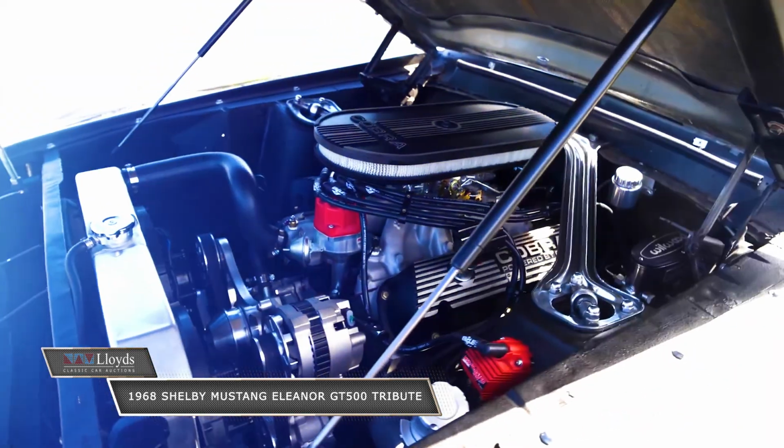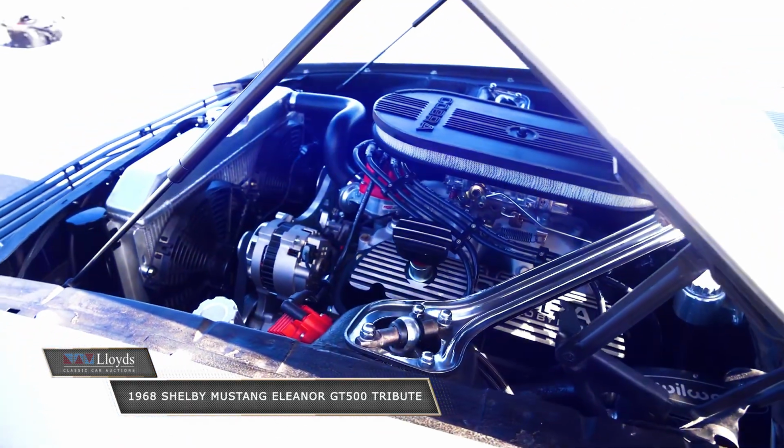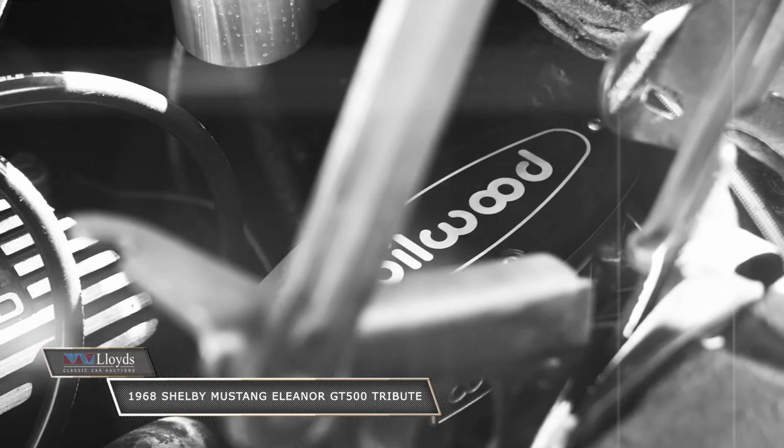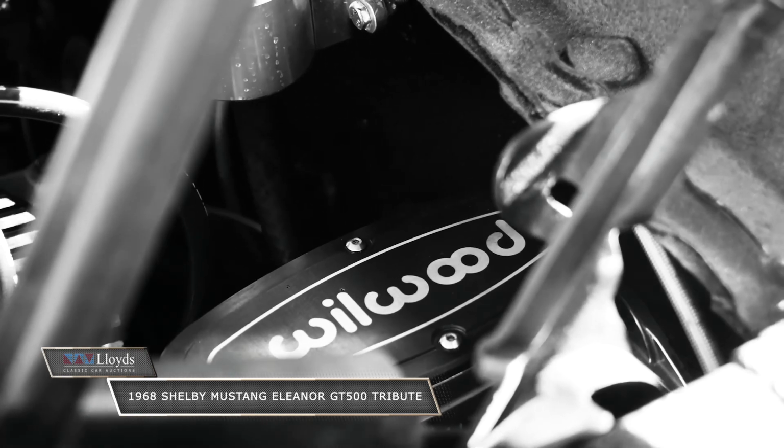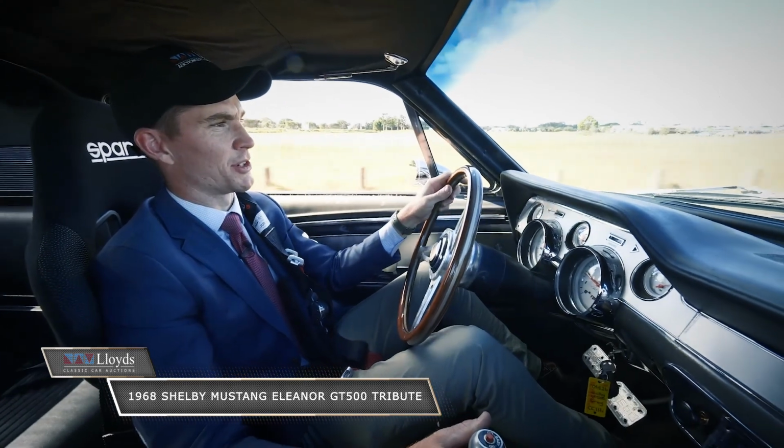It's got the Victor Junior intake, Cobra 427 aluminium valve covers, MSD distributor, 220cc AFR heads, built for boost for NOS, Willwood brakes, all the bells and whistles you can imagine, including a genuine Shelby GT500 steering wheel. It's as good as you're going to get. It's as close to the real thing as you can really get.